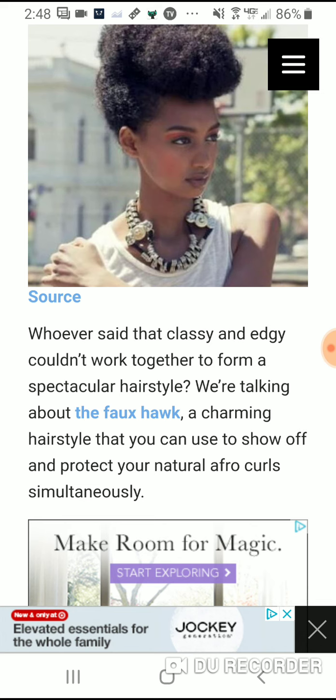Okay, cool. 35, faux hawk hairstyles. Whoever said that classy and edgy couldn't work together to form a spectacular hairstyle? We're talking about the faux hawk, a charming hairstyle that you can use to show off and protect your natural afro curls.